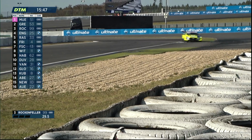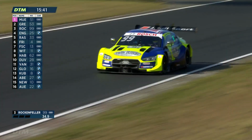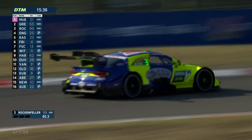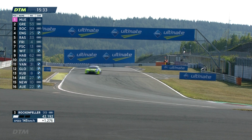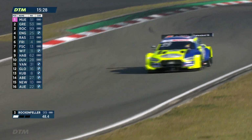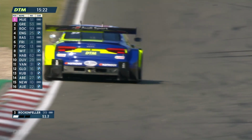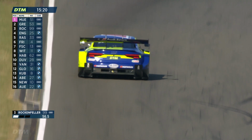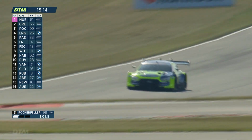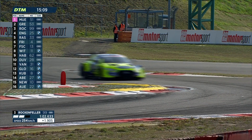Great shot here as Mike Rockenfeller runs wide on the exit of turn 4 and heads up now to turn number 5. Downhill, back on the power. Turn 6 approaches. Has the Loic Duval car ahead of him. Turn 7 now. And absolutely flat all the way to the chicane, which is where we pick up the Audi now as it turns in. Left first of all, then right.